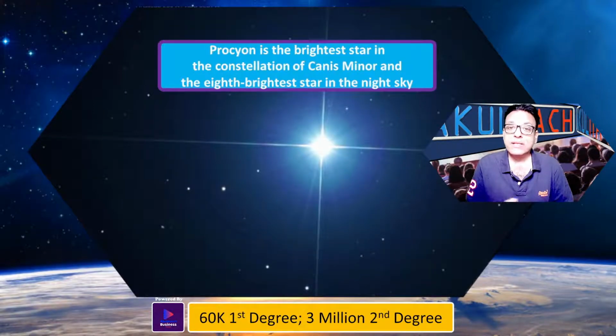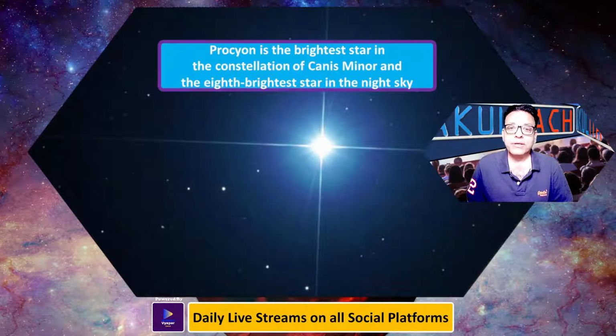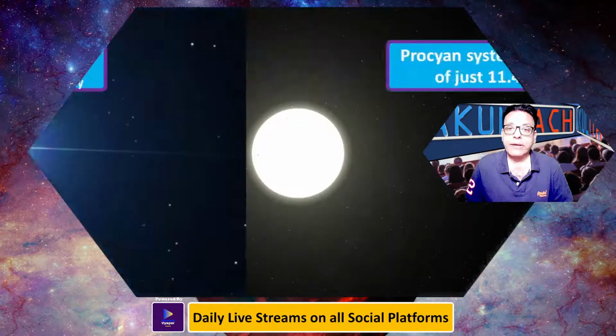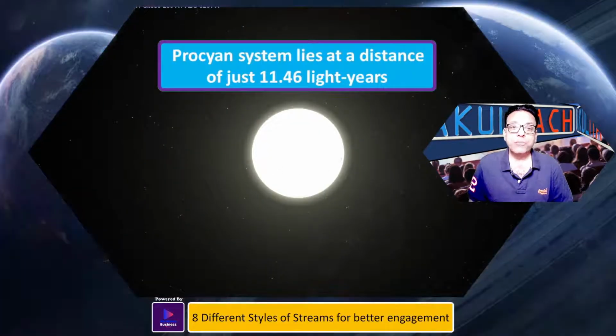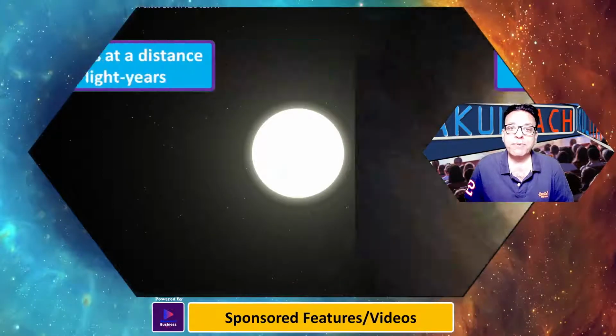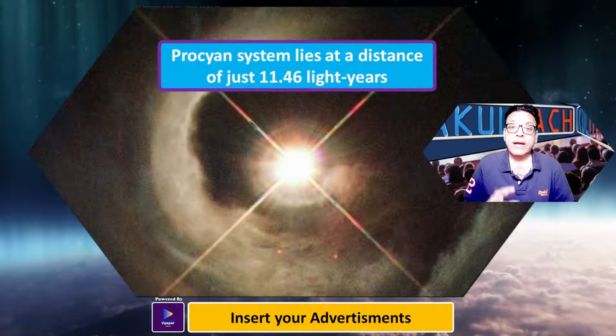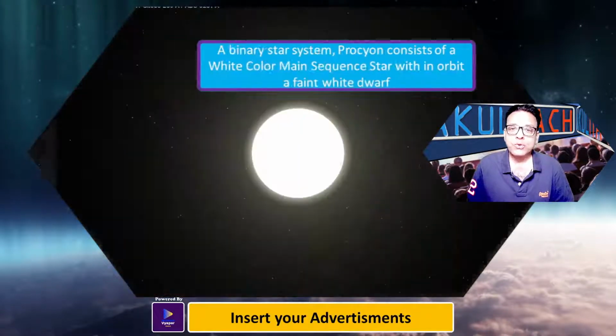Normally white color stars are much stronger than a yellow color star, which is our sun. You can see this with the unaided eye in the night sky, and it is a very popular star which humans knew from antiquity. When it comes to distance, Procyon is about 11.46 light years away. It is very close by from the perspective of the universe, just in the neighborhood, but even light takes 11.4 years to reach Earth. So from a human perspective, it is pretty far, but it is in the neighborhood. It is one of the eight brightest stars in our night sky, and it is close by.